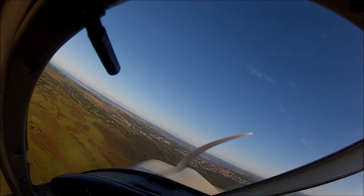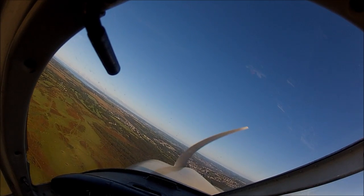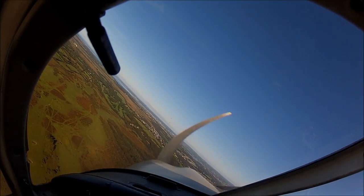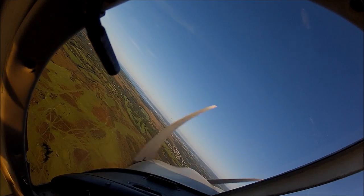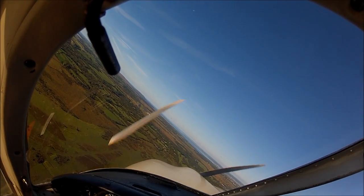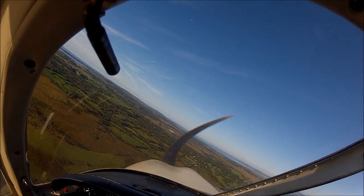Oh, we're back to 1700. Just about to turn final. Start bringing it around on the final, up with the carburetor heater on. Okay, yeah. The glider's vacating the runway, so the runway's clear. We go, if we approach at 70 knots, which you've got. Perfect.